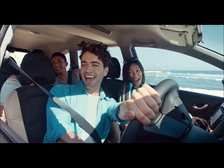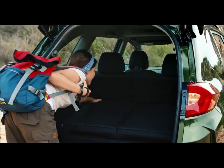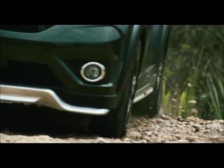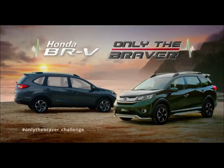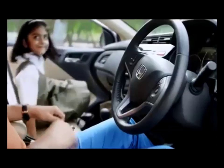That brings us to the verdict. The quintessential executive car of the Indian market, the Honda City, loses out to Honda's own crossover SUV, the BRV. The BRV packs in two extra seats plus some added boot space within exactly similar external size as the City, giving it an undeniable edge in terms of practicality.